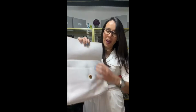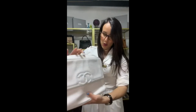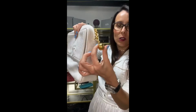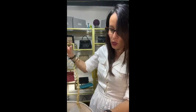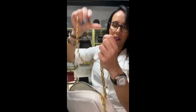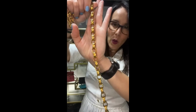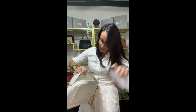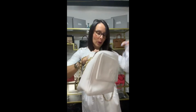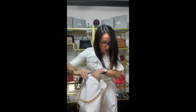You have a functioning pocket on the front with a very, very clean interior. You have this gorgeous charm detail on the zipper. Let me get all the chain out. You have the bijou style of chain on this bag, which has the nice little quilted detail all throughout. No signs of tarnish at all. You have a very clean interior as well. And this is a series 2, which is 1991 to 1994.